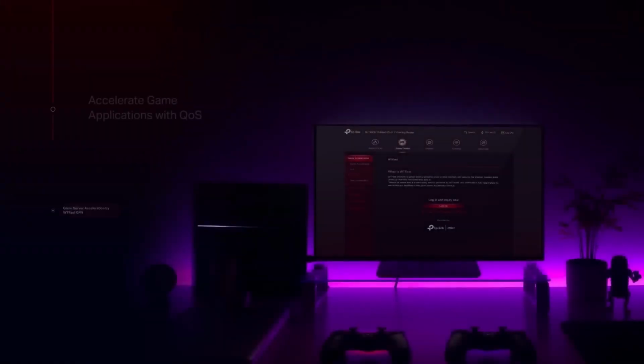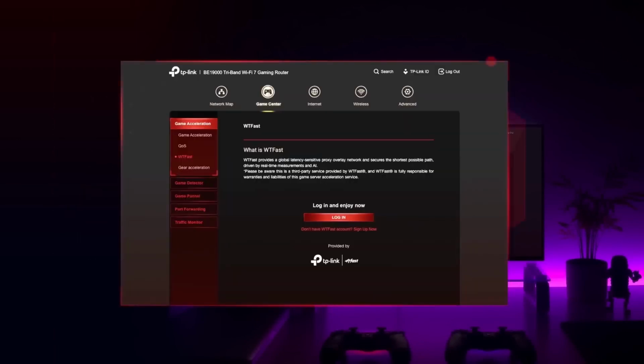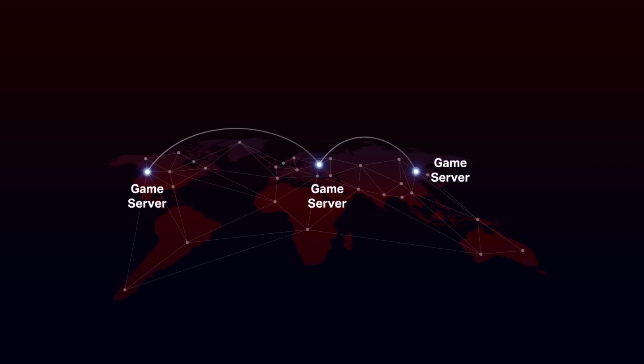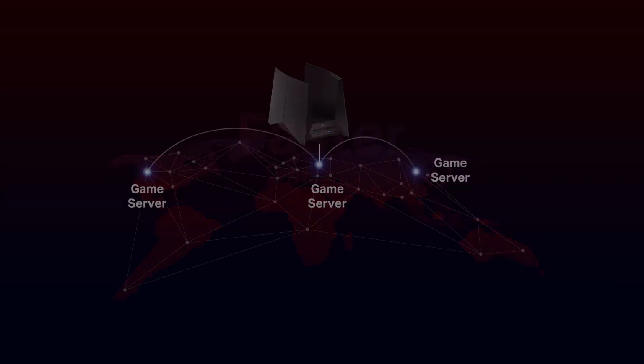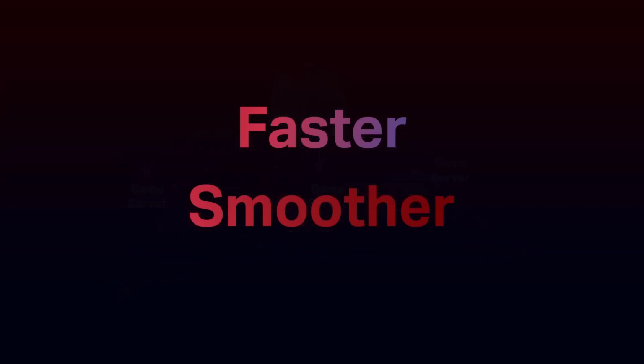We're collaborating with WT-Fast and inserting it into the router for game server acceleration. Minimize game ping and lag. The router provides a global latency-sensitive proxy overlay network and secures the shortest possible path based on real-time measurements and AI. With middle-mile optimization, it provides faster and smoother connections. All kinds of popular games are supported, such as Call of Duty, Valorant, Madden NFL, and GTA 5.